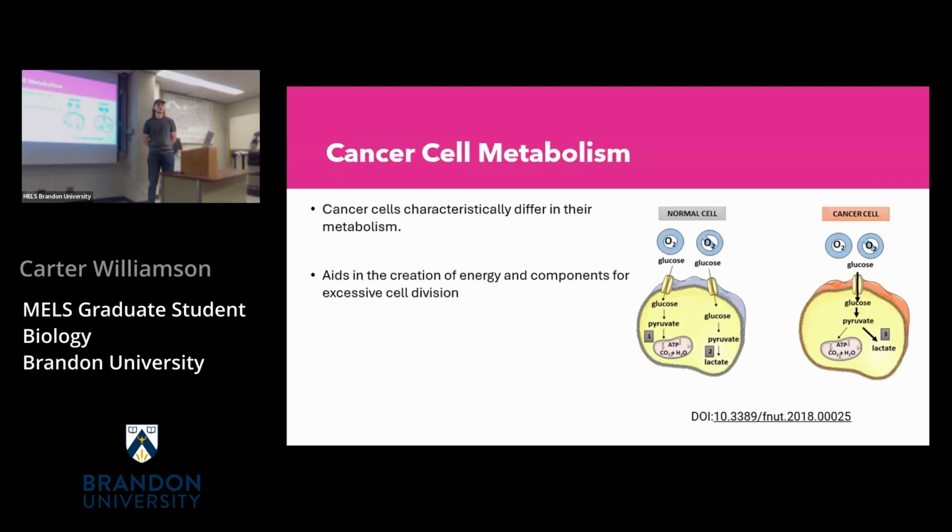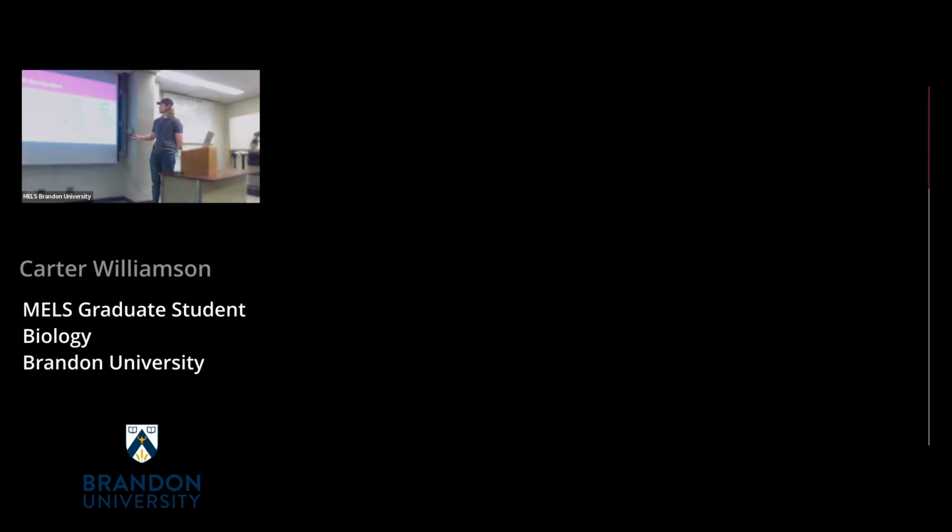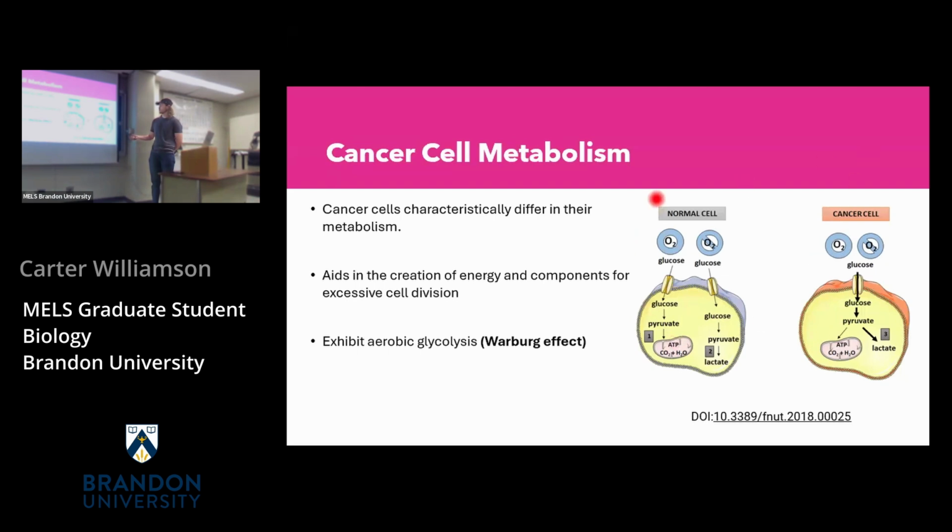Normal cells in the presence of oxygen will utilize oxidative phosphorylation primarily for their energy source, shown here. And then in the absence of oxygen, they'll use glycolysis. Cancer cells, on the other hand, even in the presence of oxygen, heavily favor using glycolysis to create their energy. And this gives them the components for cell division and the energy for cell division. This is called aerobic glycolysis, otherwise known as the Warburg effect, which is a characteristic hallmark of cancer. And this altered metabolism promotes oncogenic signaling, cell proliferation, and also metastasis.